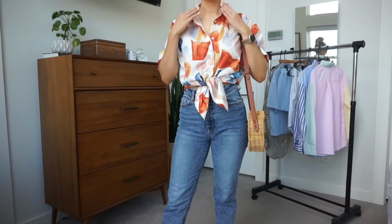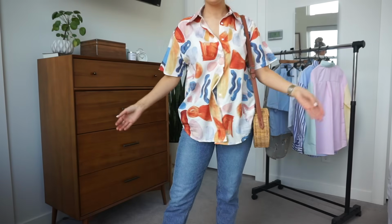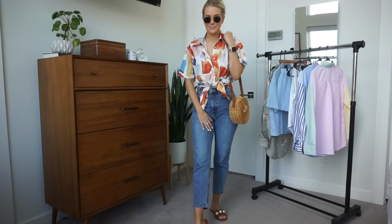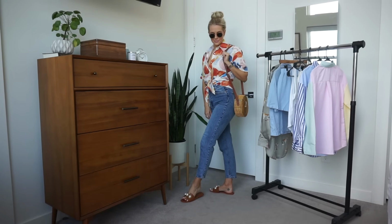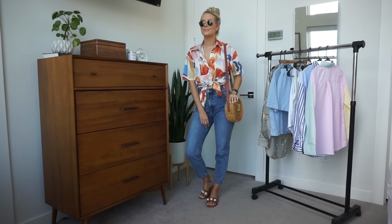I love this abstract print. I feel like I'm a walking art piece. Tucked into jeans or tied in the little front knot situation. So cute, so summery, so like walking around, going to get lunch. I don't know, Mexico, okay? Mexico. I wouldn't necessarily wear this around, but I would love this for vacation. So cute. Love a good short sleeve button down. I have a ton in my collection, but this one's just so fun and abstract.